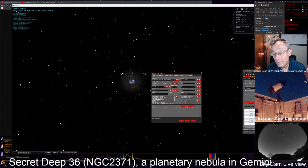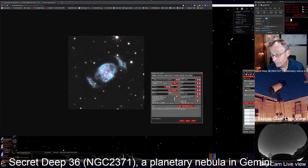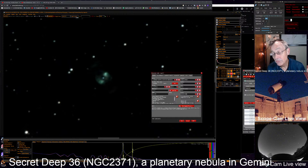Even before we checked out the beautiful Hubble version, our 11-inch RASA could make out a pair of pole-like lobes that were brighter and closer to the central star. What would you call that shape? Kind of like a capsule with a center LED light dot.